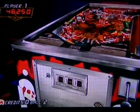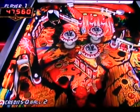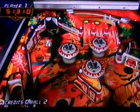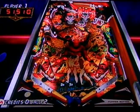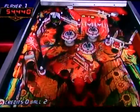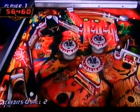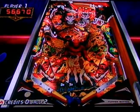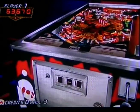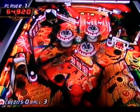See, I'm on a good pace. 100,000 divided by 3 is 33,000. Got a little bit for cushion. Cushion went bye-bye. Now I need 36 and change.